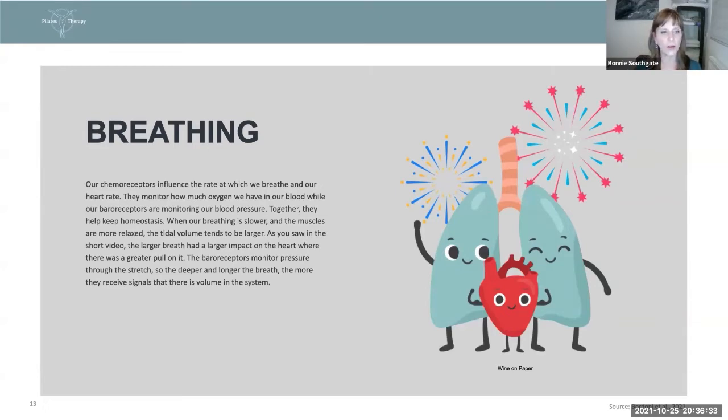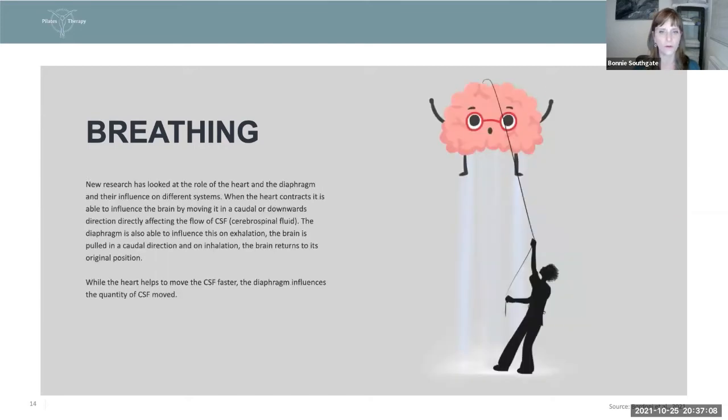So when our breathing is slower and the muscles are more relaxed, the volume in the lungs tends to get larger. And as you saw in that video, the larger breath had a larger impact on the heart, where there was a greater pull on it. So the baroreceptors monitor pressure through the stretch of that. And so the deeper and the longer the breath, the more they receive signals that there is volume in the system. So if you have a shallow breath, if you're not a good breather, you're not really getting good feedback into those receptors. So you don't get as much feedback about what's going on in the heart.